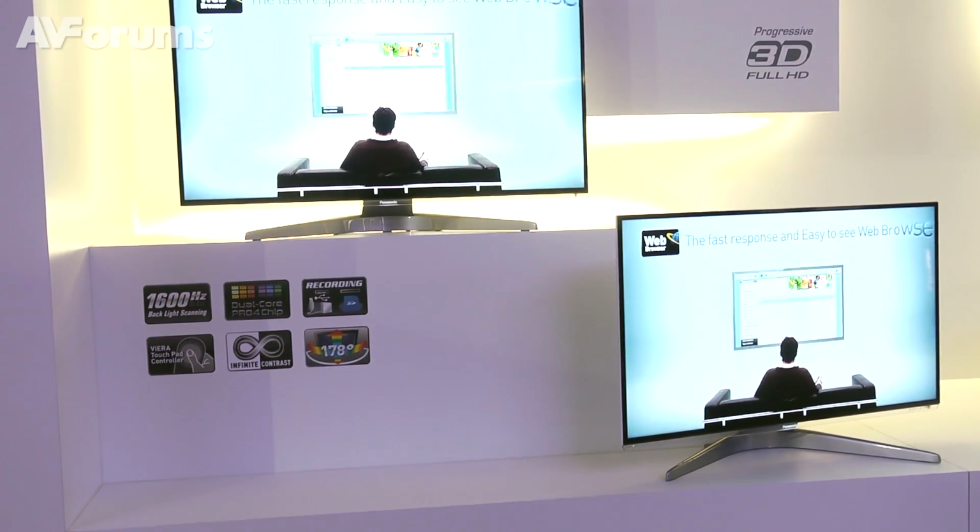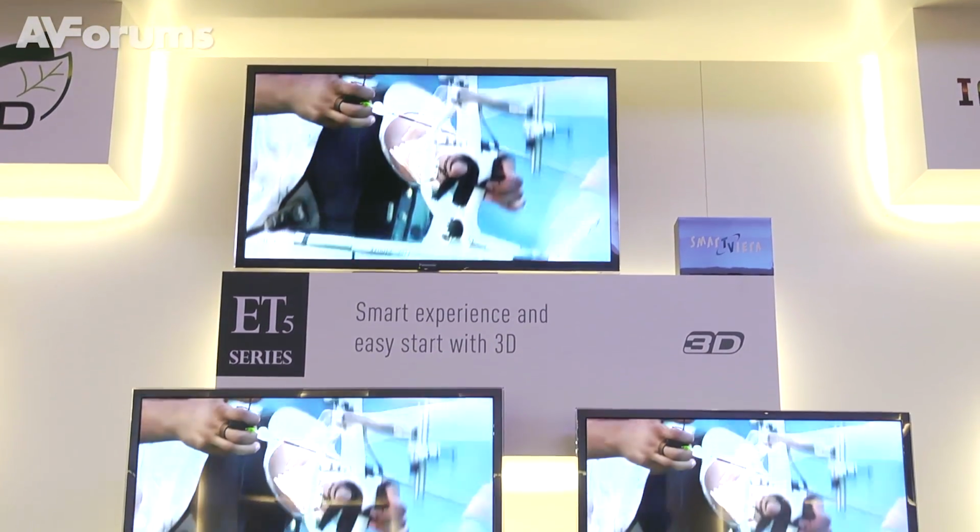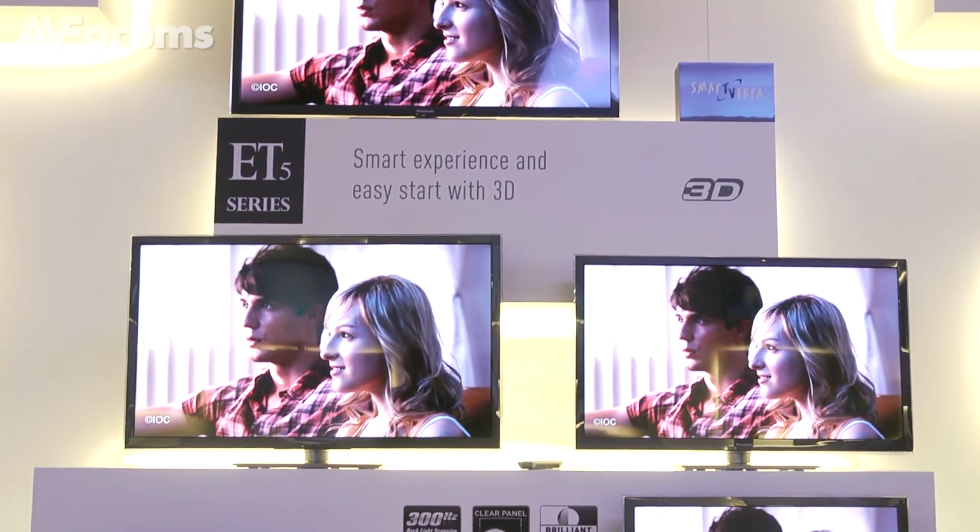Now, another thing is that Panasonic is on record as saying that it will always be active 3D, yet we see a passive 3D in your lineup. What's the thinking behind that?